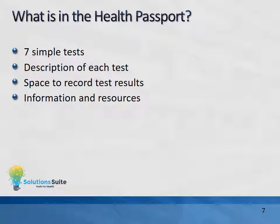Our Health Passport is a 12-page booklet. It describes 7 simple tests that are commonly used to assess health risks. Each page includes a description of the test, has a space to record test results, and recommends health websites that can be visited to learn more. Next, I will describe each of the tests and how to use the passport to record and track your results.